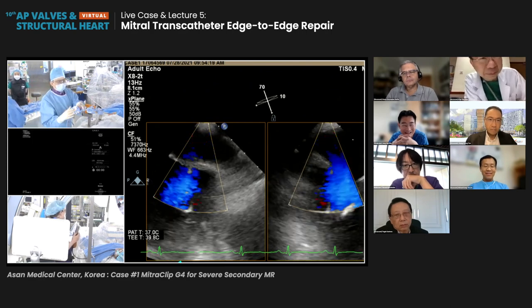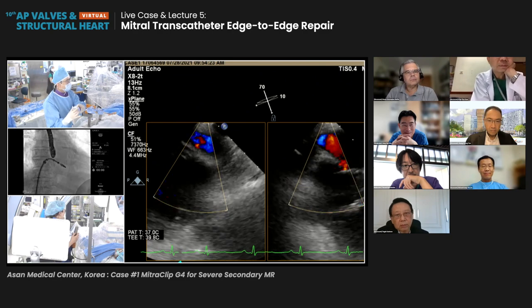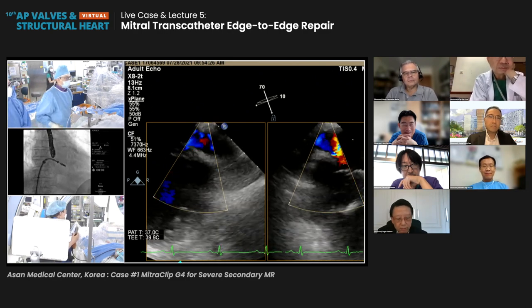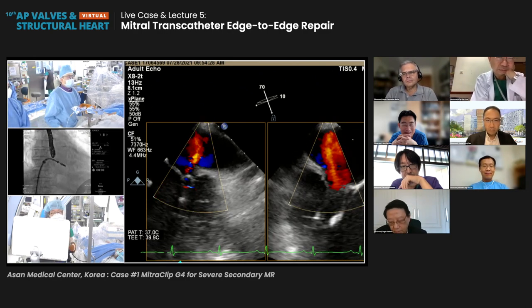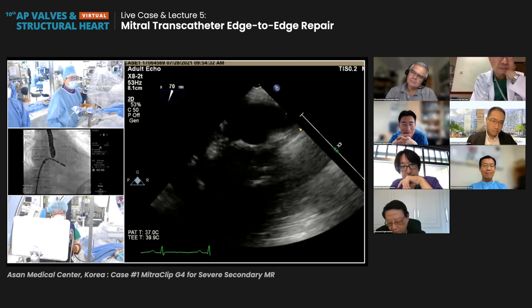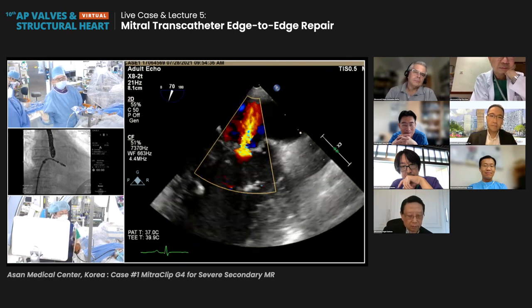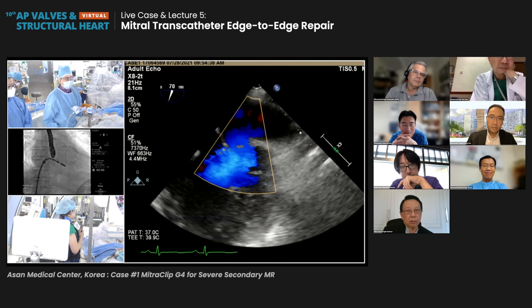NTW is more prevalent. Dr. Bang, NTW is more prevalent in opinion. Okay, let's choose NTW then. I will prepare the NTW, because we planned to use the XTW, so there's only XTW in this room. We'll take the NTW from the other room.